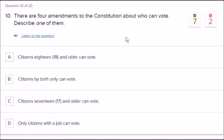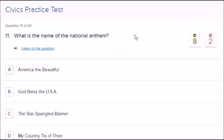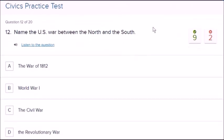That would be the citizens 18 and older. Correct. That was an easy one. But I hate to tell you, I got that one wrong when I was asked it earlier. What is the name of the national anthem? I probably don't even have to read the options to you. It'll be the Star Spangled Banner right there. Correct. I was going to read them off, and I'm like, that one's an easy one. If I don't know that one, I might as well just revoke my citizenship card right now.